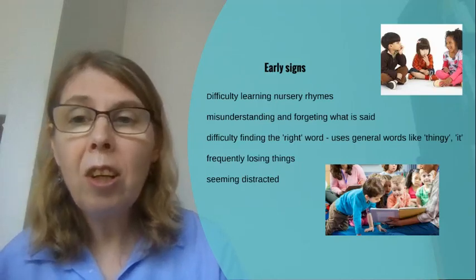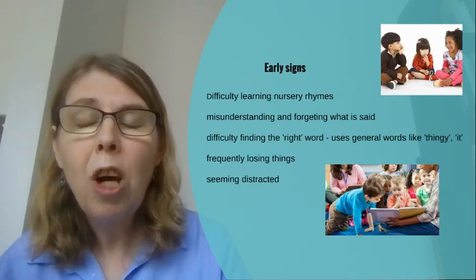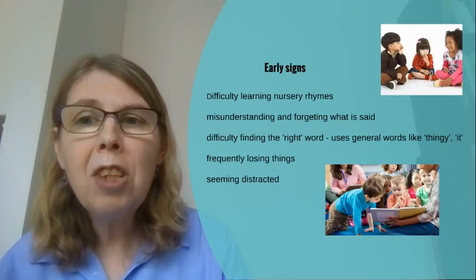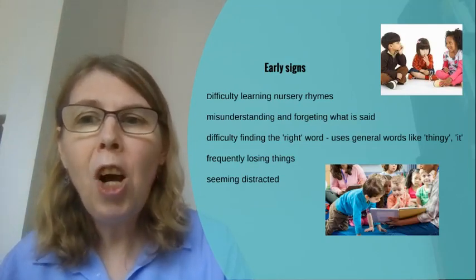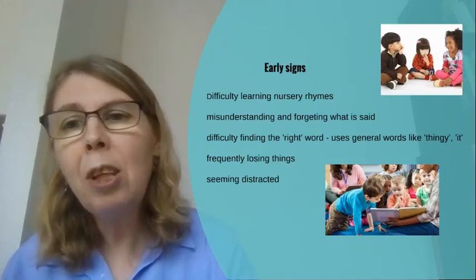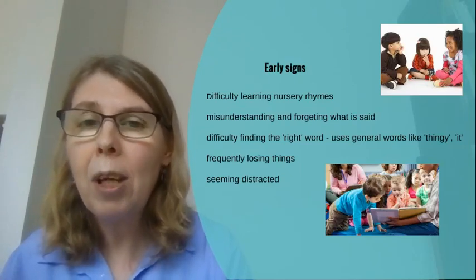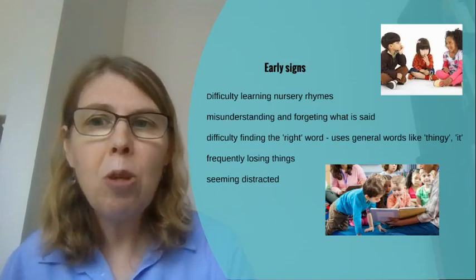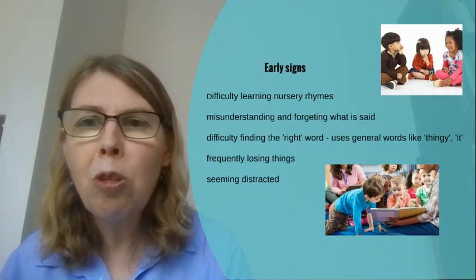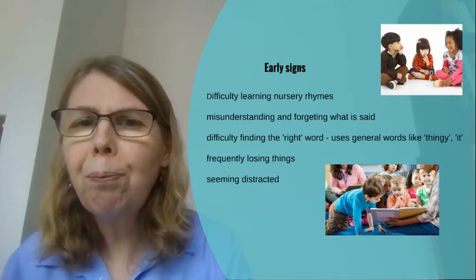So here are some really early signs, and to be honest, you can tell if a child has working memory difficulties quite early on. I would argue right from preschool. So these are the children who find it hard to remember simple rhymes and nursery rhymes. You know, you sing them together, you say them together, and then they just simply can't remember how it goes. They often seem to misunderstand or forget what you said. So you ask them to do something, and then the next moment they're like, what did you say? What have I got to do?